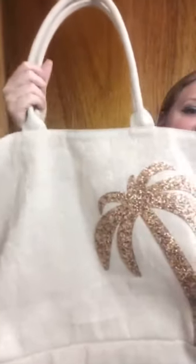But this will probably be next year's bag. Or the one with my name on it. I haven't decided. I love totes as much as I love any top handle bag. So we got that one. This one I bought right before the summer, and I didn't get a chance to use it.